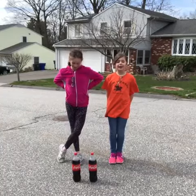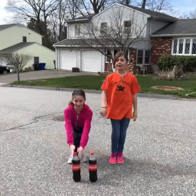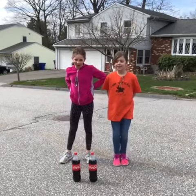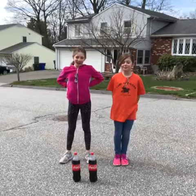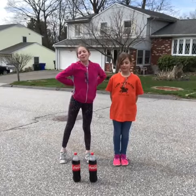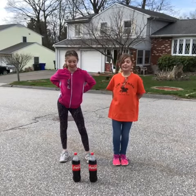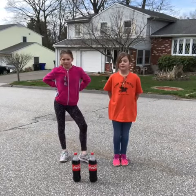Today's experiment is what happens when you put Mentos into Coca-Cola. Our mom, Miss Jill, asked us why we think there's a reaction. So, before we look up any info, we gave our answers. Mine was because I thought there was too much sugar. I thought it was because the mint flavor and the Coke just do not mix.